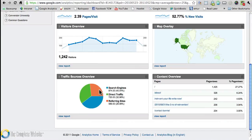And what I thought was really interesting is your traffic sources here. This pie chart is extremely evenly split, which means you're getting fairly good traffic from search engines, 40%. 33% people are just typing in your web address or have bookmarked you and are coming back. And then 27% of people are coming in from referring sites, so other websites that are referring traffic to your site. This is a great number. I think it's been growing, and the social media that you've been playing in now is having an effect too. And so let's look at that.